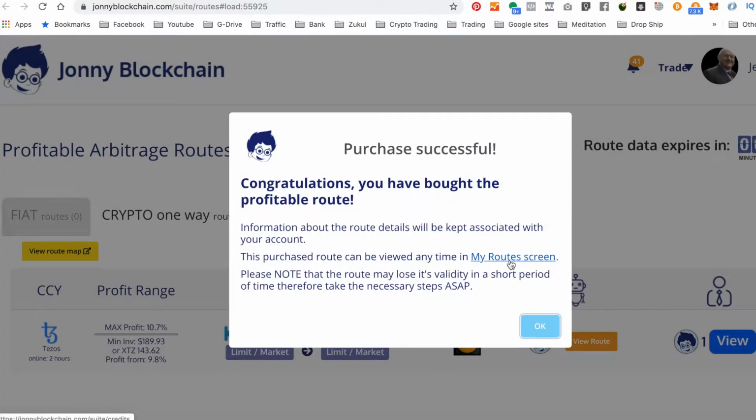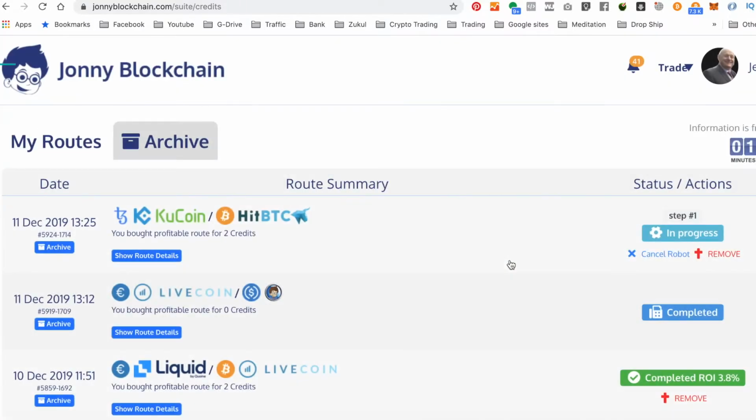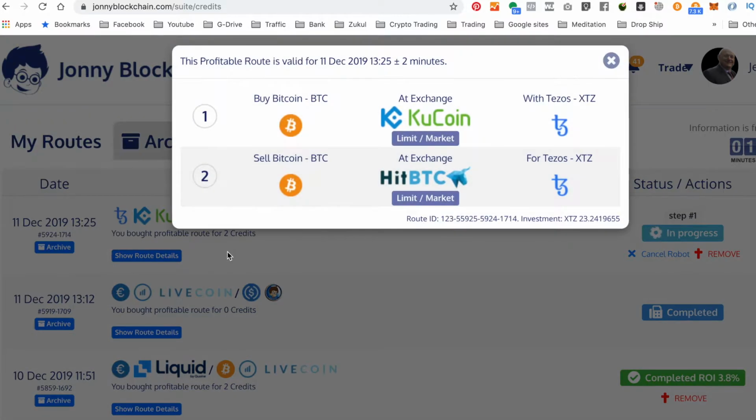And that's being done. So let's go over to my routes. There's the trade there in progress. So let's have a look what it's going to do. It's going to buy some Bitcoin with this Trezor coin on KuCoin. And then after it's done that, it's going to sell that amount of Bitcoin, whichever I got from this transaction, on HitBTC back for this Trezor coin. I don't know how you pronounce that XTZ coin. So we'll see how that goes.